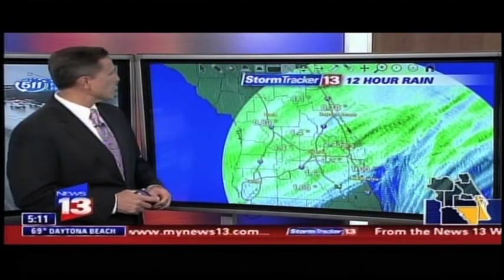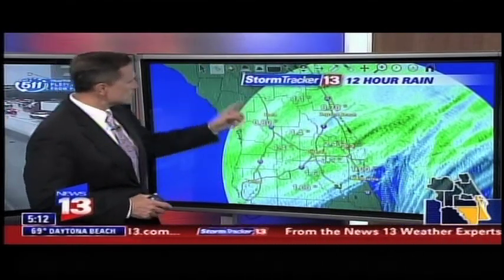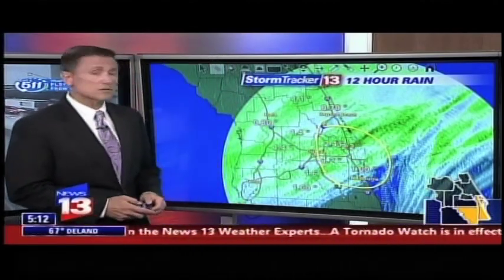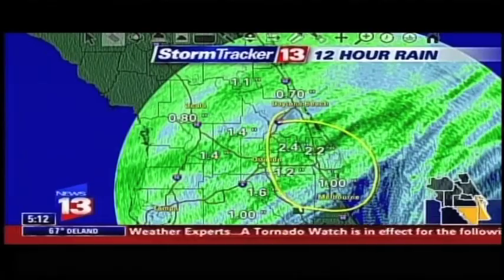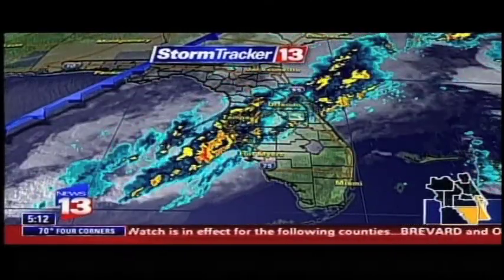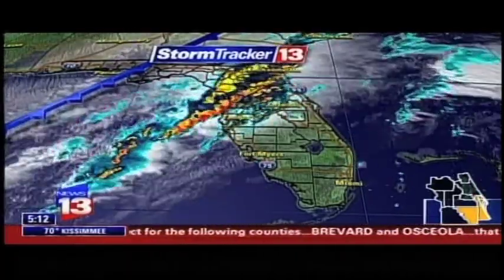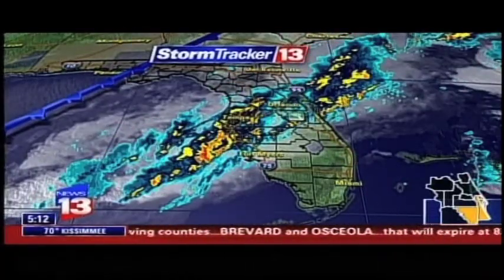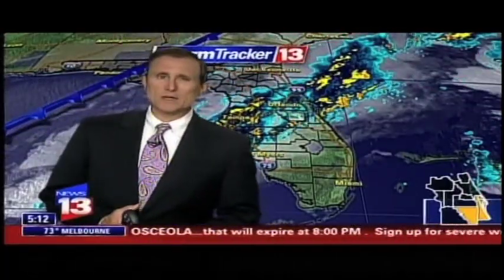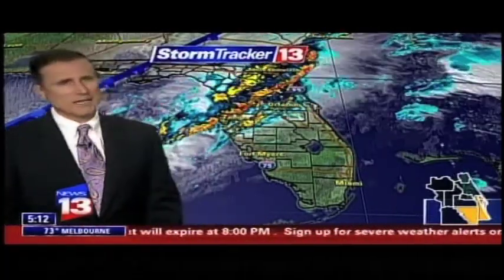There are rainfall totals around the area, and again, the heaviest has really been over here in eastern parts of Seminole, Orange and then into Brevard County, where we're still seeing some fairly significant rainfall at this time. In the end, this frontal boundary well off to the north and west of us is going to have to clear the area completely before we can really start talking about clearing. But even as this front moves through tomorrow morning, we're still going to be dealing with some cloud cover into tomorrow afternoon and even some light rain.